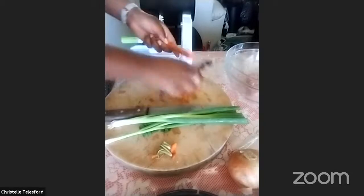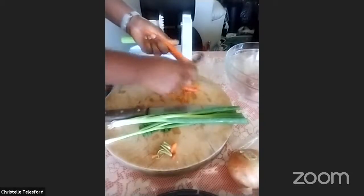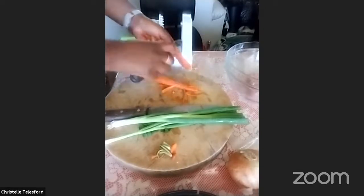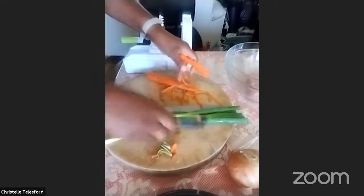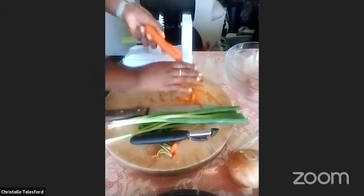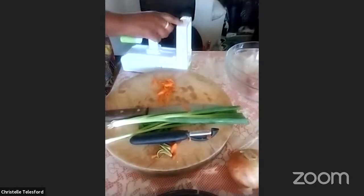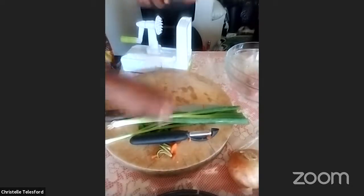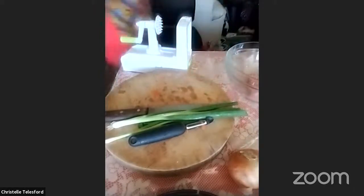Yeah? So we're using the shaver, the potato shaver, to make our carrots. Oh, so if you have a standard grater, do you have a spiralizer? Nope. Micah? Don't have that. No problem. So you're gonna use your grater. All right.